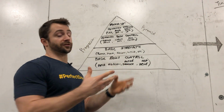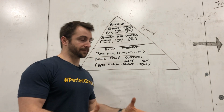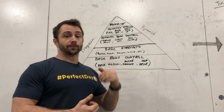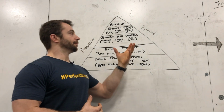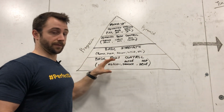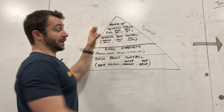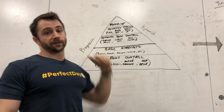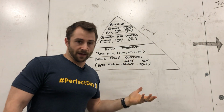And then we get into advanced strength. So now we're going to put strength through those ranges of motion. So we're going to look for chest to bars, ring dips, strict pull-up strength, and on and on. And then your muscle up comes, right? So it's really about being very established in the basic stuff. And the bigger your base is, and then building up into the next block, the more likely a muscle up is to happen.